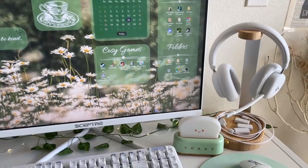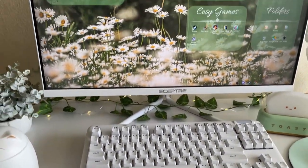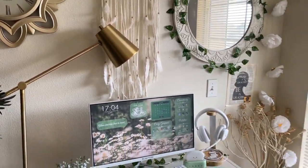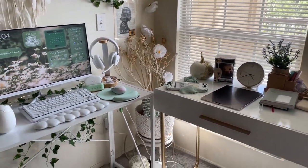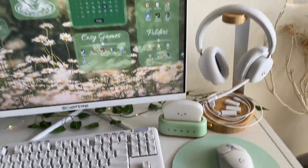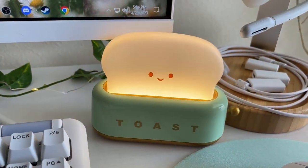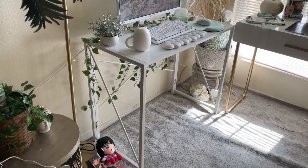Finished look. Let me know in the comments what you think of the new desk setup. I also customized my desktop wallpaper as well as the RGB lighting on my keyboard and mouse to match my botanical theme. I am currently in the process of preparing to move here shortly within the upcoming months, so I have not yet updated my chair or actual PC to match the aesthetic, but that will all come later.